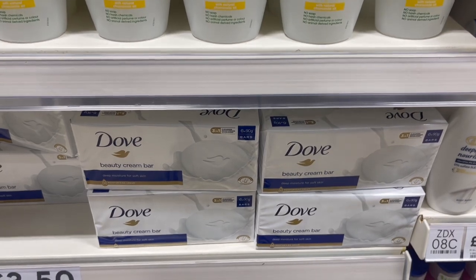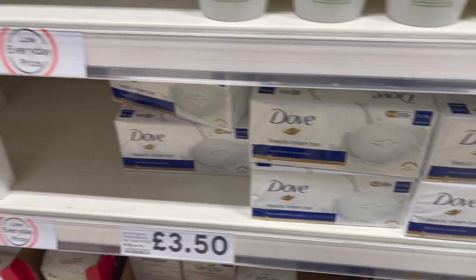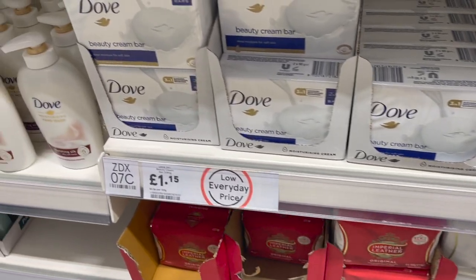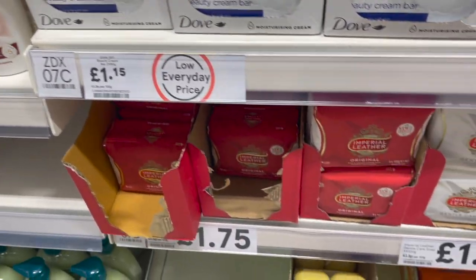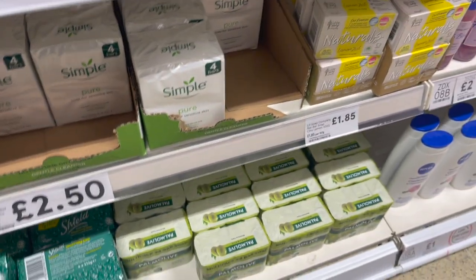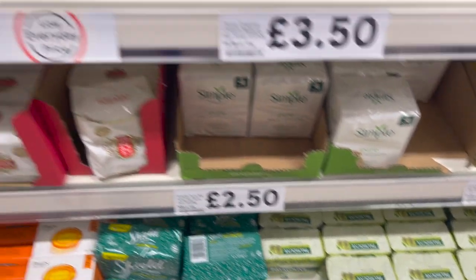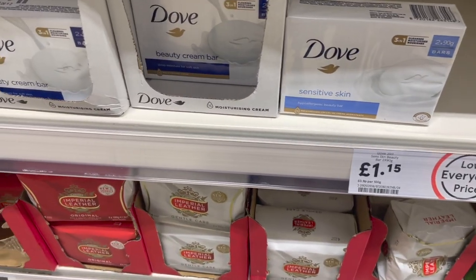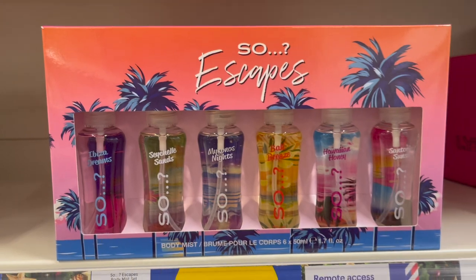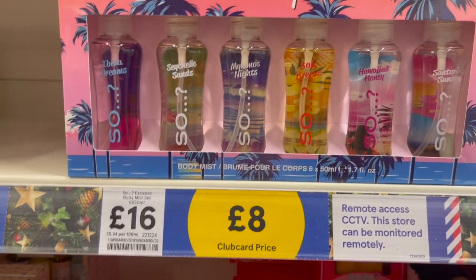So here is the Dove Beauty Bar. I noticed that there are not lots of bar soaps here in the UK. Even for the Dove, I've not been seeing a lot of beauty bars. So probably they don't have a lot here. And these beauty bars are 2-in-1 and they're for £1.15.